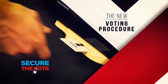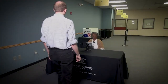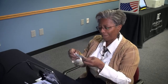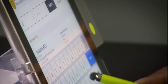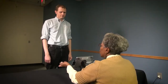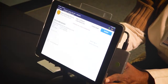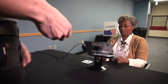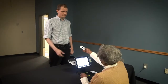The new voting procedure in DeKalb County is simple and secure. When you get to your designated DeKalb County precinct, a poll worker will greet you. You will hand your government-issued photo ID to the poll worker who will scan it into the poll pad. You will review your information on the poll pad and sign your name with the stylus pen to confirm your information is correct. The poll worker will then return your ID. After the poll worker confirms your information, you will receive a voter card. You are now ready to vote in DeKalb County.